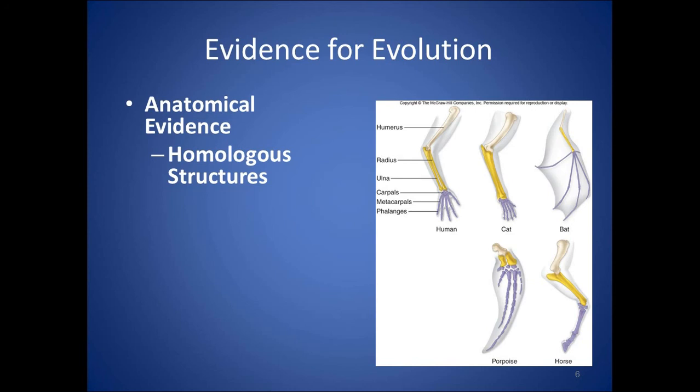As you can see, as vertebrates have evolved, the same bones have sometimes been put to different uses, but they're still recognizable. So we have the same bone structure, different functions, but the same ancestor. In analogous structures, we have structures in different species that have the same appearance and the same function, but they have evolved separately, meaning they do not have a common ancestor.